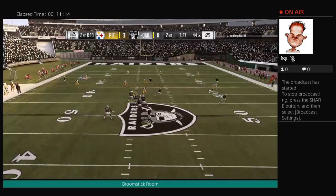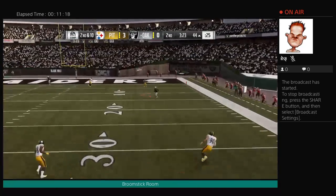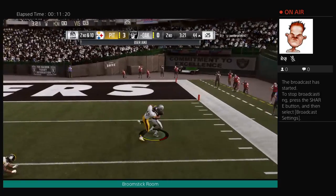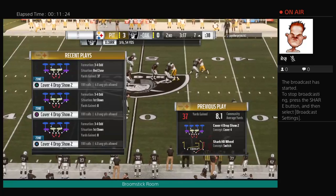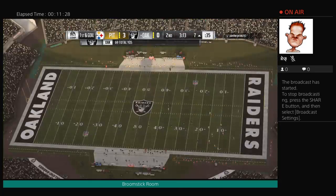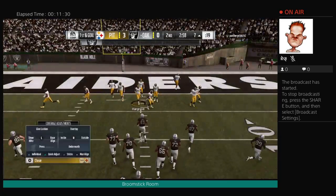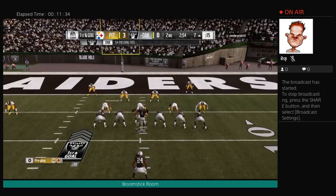Carr will try it again on 2nd down, escaping the pressure right. Now he'll let it go deep right. It's caught at the 10. And down he goes, taking it inside the 10 to the 7. They give him a gain of 37. And Derek Carr just keeps improving. He can be dangerous not just inside the pocket, but as we see here, outside of it as well.